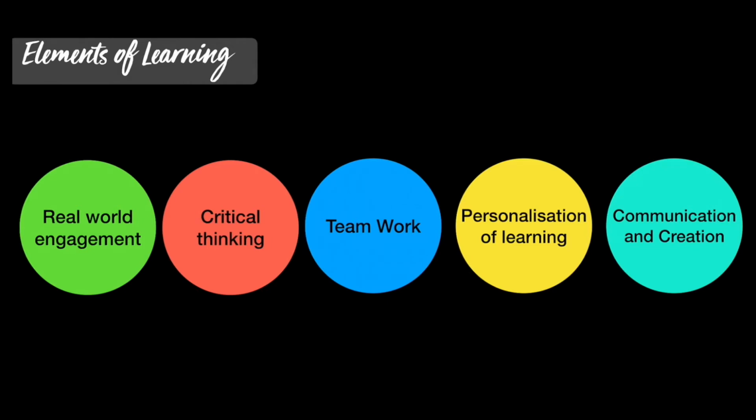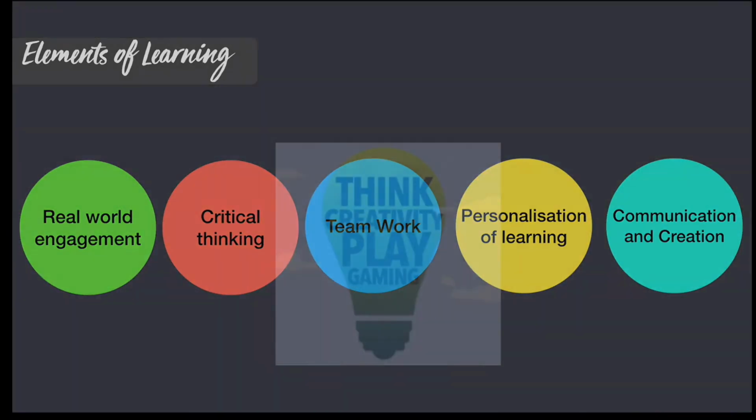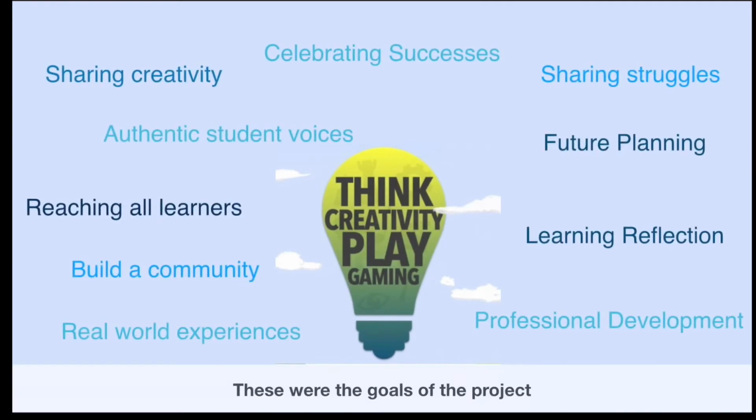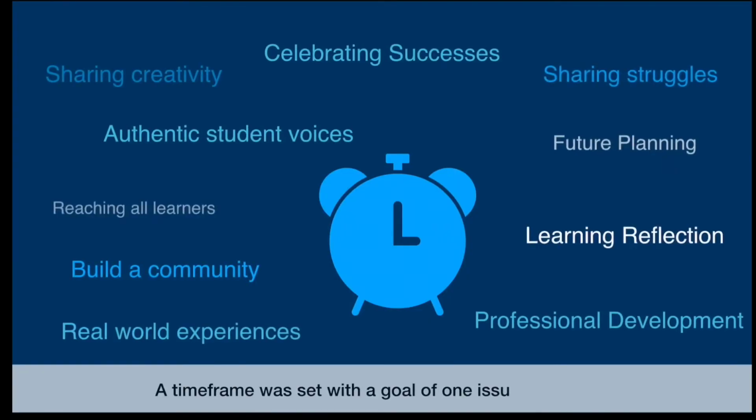So when I look at the elements of learning, which I previously discussed in my presentation in Romania, the one that came in was mostly teamwork. And we worked as a team to share the goals of the project. So sharing creativity, planning for the future, building a community, these were some of the things that they wanted to talk about, as well as sharing struggles that they might have had in the past and looking forward to learning things for the future.